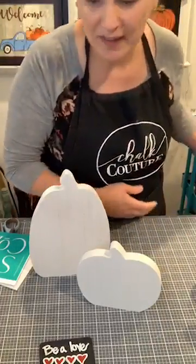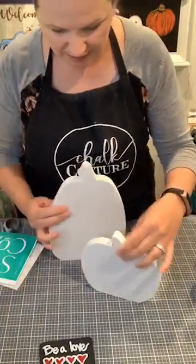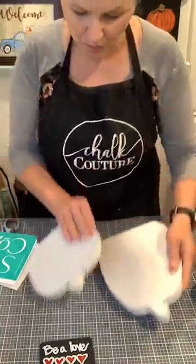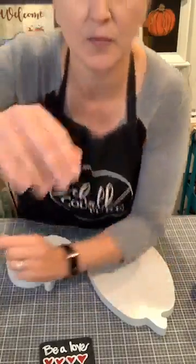I'm going to make them black and white. They're going to be very farmhousey looking, and I think I want one. I like the stems to be going different directions, so I'm going to get started because I'm going to paint them actually. I'm going to paint them black, and then we're going to chalk on them with white.